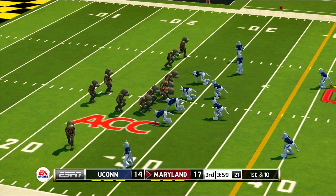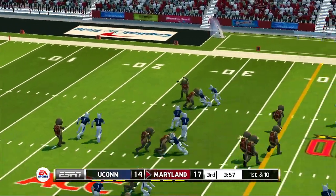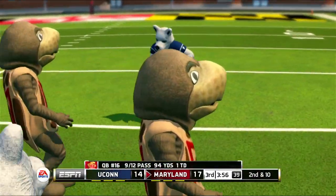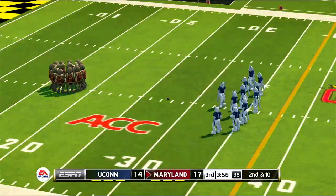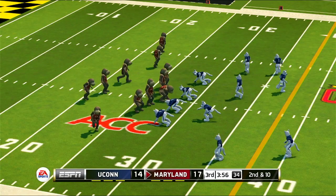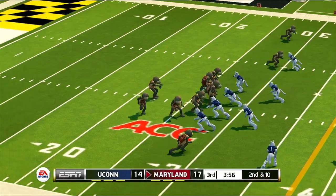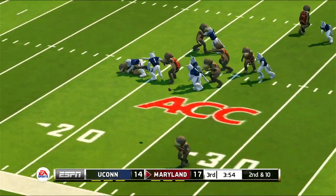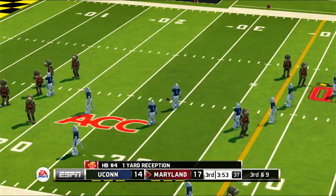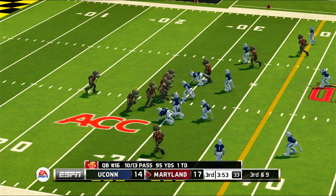Mike check 33. Maryland has a 3-point lead. Quick pass, man open, and he dropped it. Number six was the intended receiver on the play. Second and 10. Ball on the 27. Caught with room to work. Out of bounds at the 29-yard line. Got the corner. That'll make it 3rd and 9.